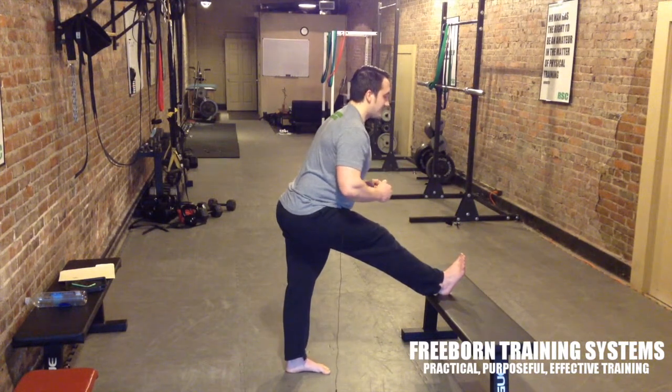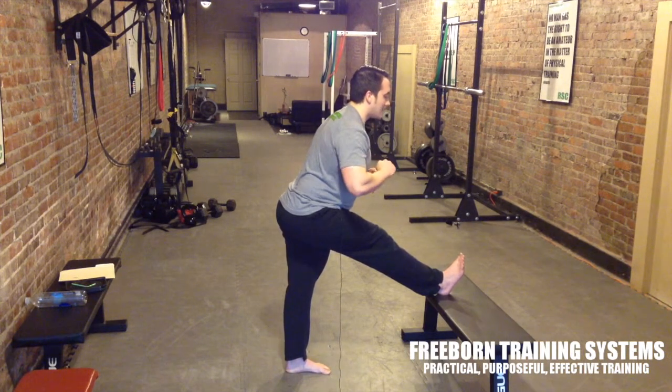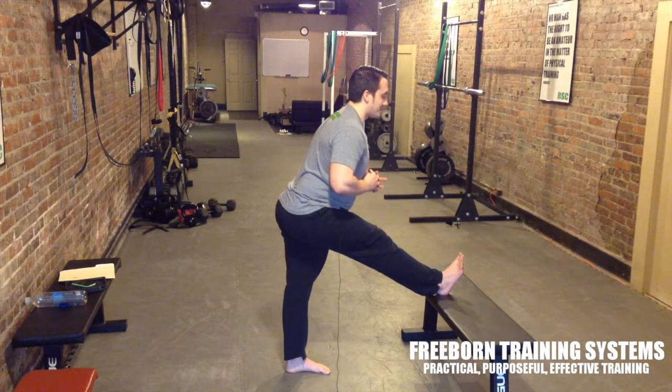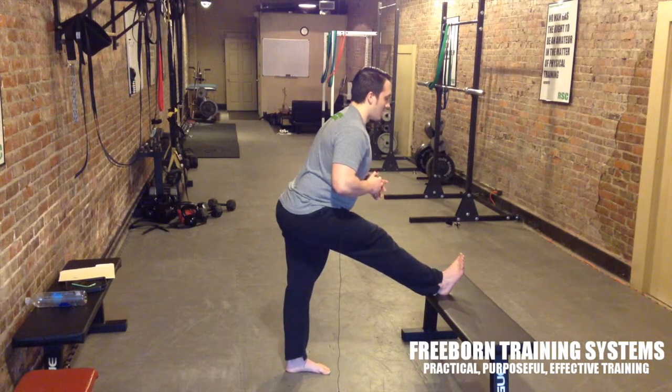I'm going to push into the bench as hard as I can for 20 seconds. Constant tension into the bench. 20 seconds. Don't relax. You've got to keep pushing in, keep the contraction level.